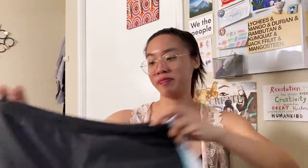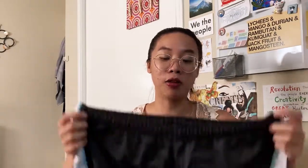Here are some athletic shorts. The elastic's worn out. They're still pretty good, but the elastic's worn out and they don't fit me anymore. I don't know if ThredUp will actually give me money for this. However, anything that they don't buy, they will also donate. So this is just easier for me to just pack everything up into one box instead of trying to ship them out to different places.